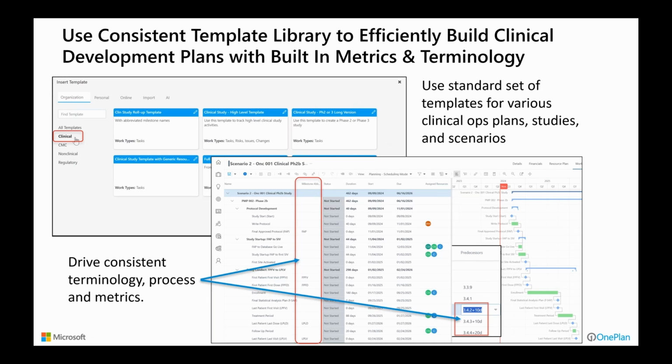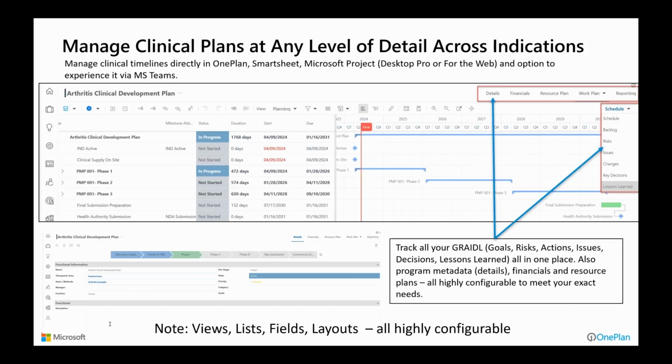I'll show you a clinical template library that you can leverage to get a standard set of templates for various ClinOps plans and studies and scenarios, and drive consistent terminology, processes, and metrics, and build in those formulas and programmatic amount of lead time and lag times that you need between different milestones. We also want to manage clinical plans at any level of detail across indications.